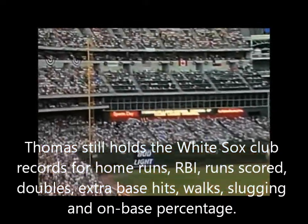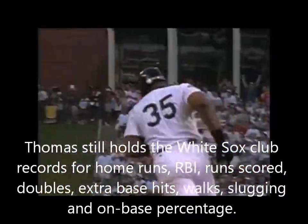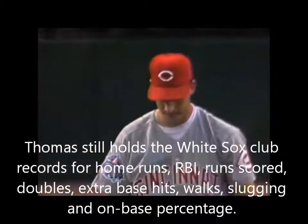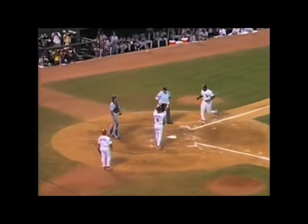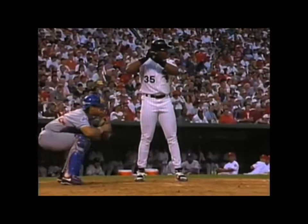Thomas drills one to deep left field. If it's fair, it's out of here by a mile, and it is fair. Well, that's one of the things a crowd of 50,000 comes to see. The Big Hurt putting the hurt on the National League.